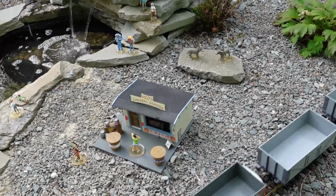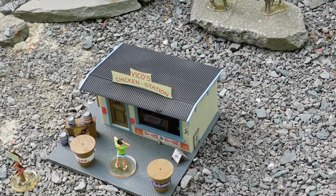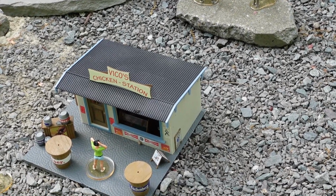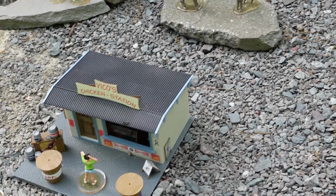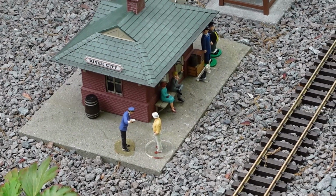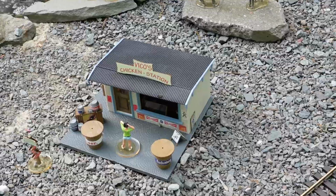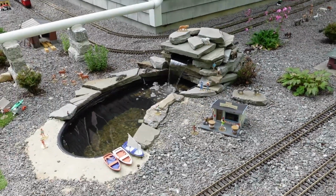And then this is Vico's Chicken Station. This is a Pola building. You can usually tell the Pola buildings, they're not all like this, but the Pola buildings typically have a base underneath it, unlike the Pico buildings. With the Pico buildings, we put the blocks underneath as a kind of foundation, so you can see the block that the River City Station is sitting on. We do that a lot with the Pico buildings, but sometimes with Pola, you don't have to do that. And then there's our water feature, as you can see.